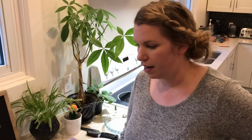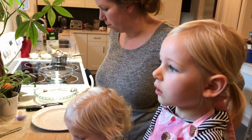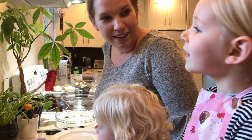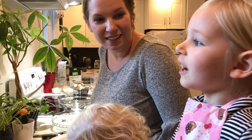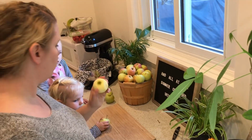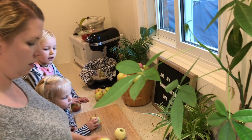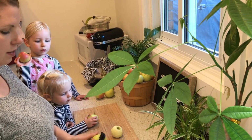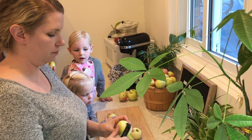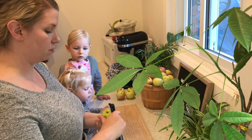So Lexi, what are we doing today? What are we gonna make? Apple crumble. Yes. Make some apple crumble. So this is an allergy-friendly recipe. Yeah, I can have the apple crumble. So we got some apples from our garden, right, Alexie? And these are cooking apples. These ones are better cooking apples. They're a little bit starchy. They're not as sweet as some of our other apples, but they make really good baking apples.